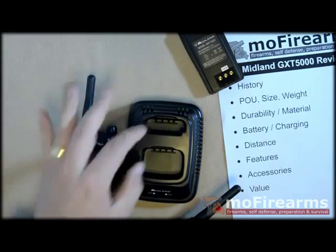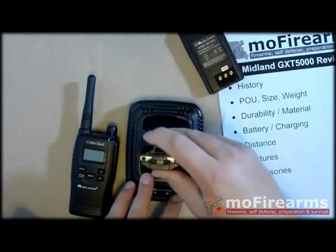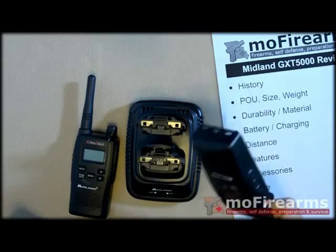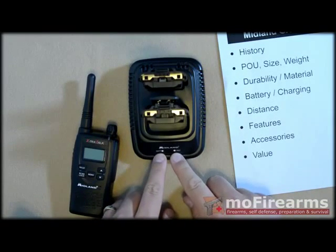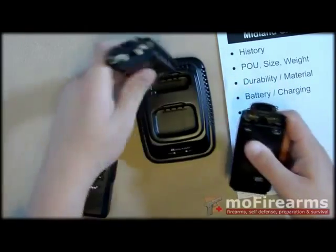I'm happy that it has a dual charger like that. Some places you can actually, this one you can too: you can charge a single battery in the front, single battery in the back, without this having to be in there, which is nice. The battery lights up green when they're charged, and orange when they're charging. So that's good to know.